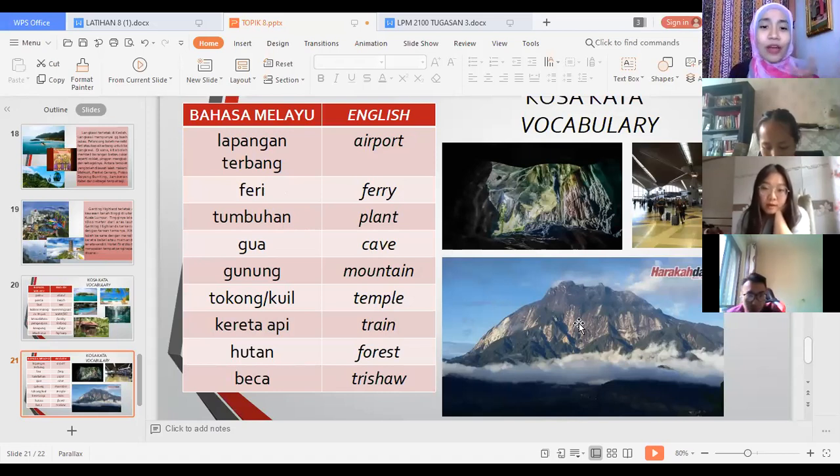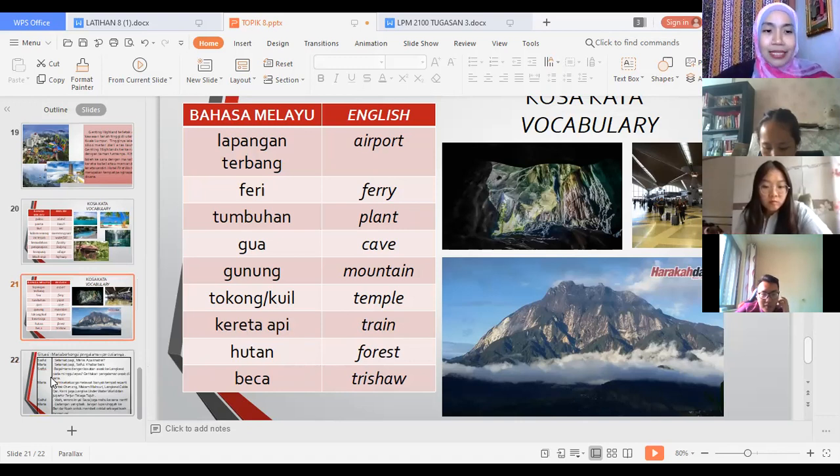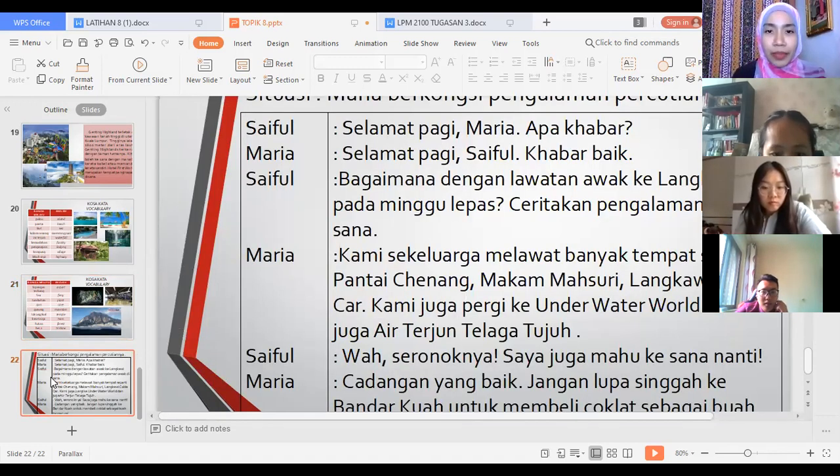Who loves hiking? You have to be here. Okay. Mountain, gunung. Temple, kuil or tokong. We call it kuil or tokong. I believe in China they have so many temples, right? It's so beautiful. All right. Train, kereta api. Forest, hutan. You can find it in Sabah, like in Victoria states, right? Trishaw, beca, you can find in Malacca. Okay, everyone, this is the last slide for today. Please try to read this conversation. And then I will show you your homework and your assignment number 3.